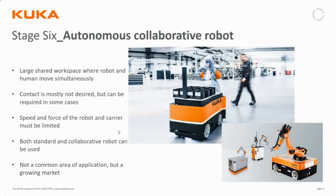And perhaps your gut reaction is that a collaborative robot is required, but in fact it's not really, because this technology could be combined with virtual fencing, for example, as we saw in our stage three. So we could actually place a standard industrial robot on an AGV and still meet all safety requirements. So in this stage, both standard and collaborative robots are found in use. This application area with movable robots is so far not so frequently found, but we see that there is huge interest in this application, and it's a rapidly growing market.